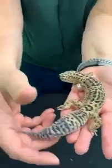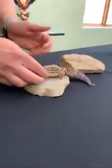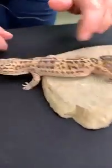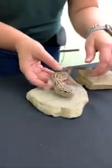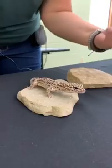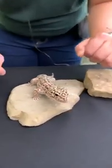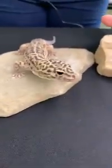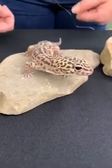Now he's got a lot of things on his body to help him survive in the desert. First is his skin. His skin is scaly since he is a reptile, and it is almost waxy with these little bumps on it. That's going to really help him conserve water in that desert environment. He's got those big eyes to help him see. He sits up a little bit higher off of the rocks, and that helps air go under his body and cool him down.